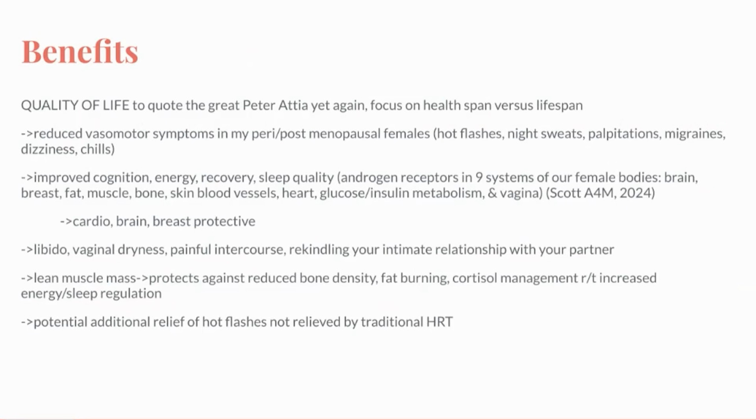Other benefits: improved cognition, energy, recovery, sleep quality. Just another fun little factoid that we have as females, and I try to explain this sometimes to ladies, and they're like, "What? That's crazy. I thought just men need testosterone." But we actually have 9 different androgen receptors, or essentially 9 different systems with androgen receptors in our female bodies. So our brain, breast, fat, muscle, bone, skin, blood vessels, heart, glucose and insulin metabolism, and vagina. You can tell that, having that many different receptors, testosterone can be quite beneficial. Testosterone, estrogen, and progesterone are all cardio, brain, and breast protective if used correctly. Also improved libido, vaginal dryness, and that painful intercourse because of that vaginal dryness.